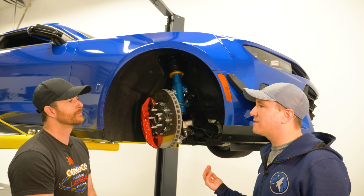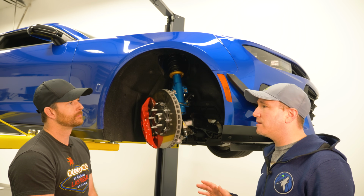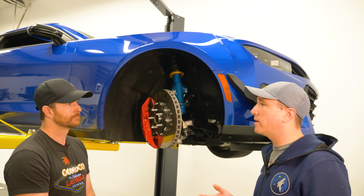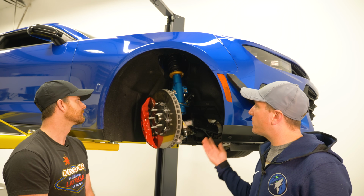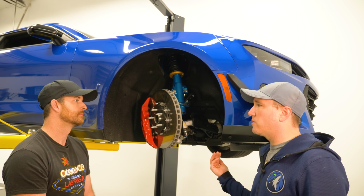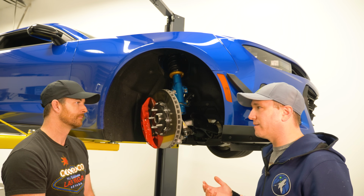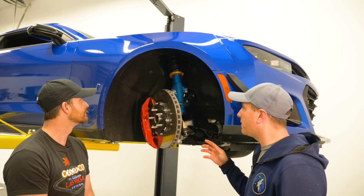I understand why they didn't make the rear adjustable, because they didn't want to screw up the geometry with the toe and all that. But if you're gonna have the ability to raise and lower the front, you should have the back adjustable even a little bit to get the cross balance set up. But we'll see how bad it is on the scales.